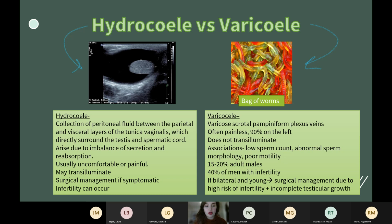Especially if they're young and they have bilateral varicoceles, you're going to want to do surgical management because it can affect the development of the testes, the maturation, and the sperm count. So that's another indication.